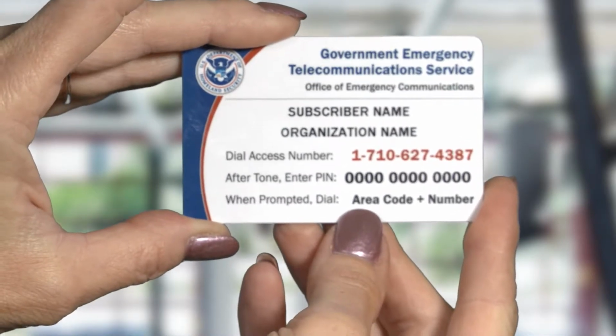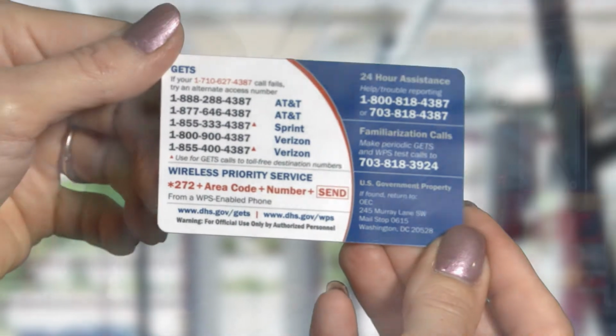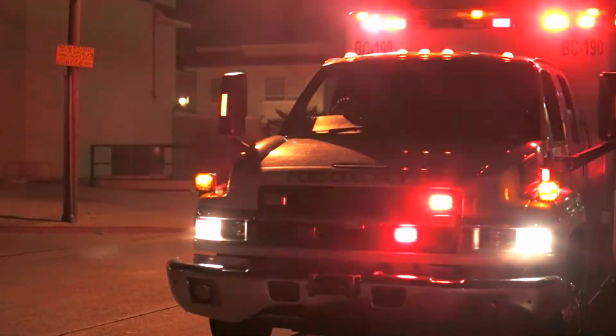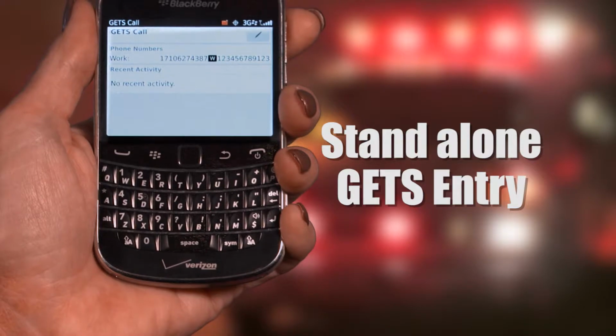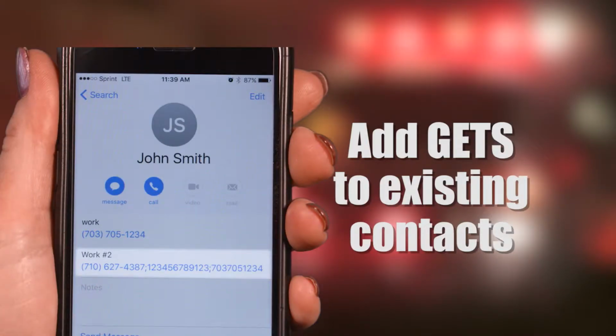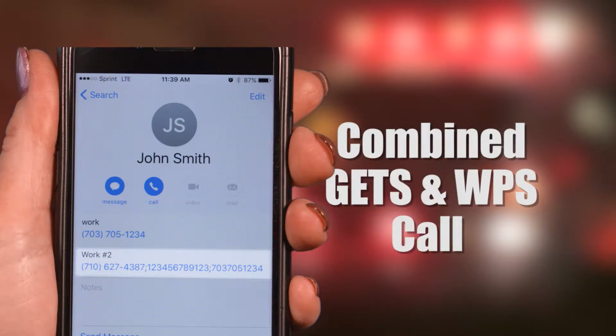When making a GETS call, you may need to enter up to 32 digits, which can take time and also lead to dialing errors, especially in an emergency situation when you're rushed. Here's some tips to make that process quicker and easier using the wait feature on your cell phone. There are two ways to do this. The first is to create a standalone GETS entry in your contact list. The second option is to add your GETS card information to existing contacts that you would call during an emergency. Both options will also work when making a combined GETS WPS call.